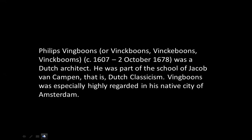Philips Vingboons was born in 1607. On Wikipedia the day is not shown, but on my list with the celebrations, with homages, it appears that he was born on this day. He was a Dutch architect, part of the school of Jacob van Kempen, that is Dutch classicism.